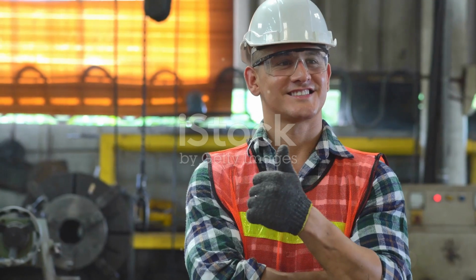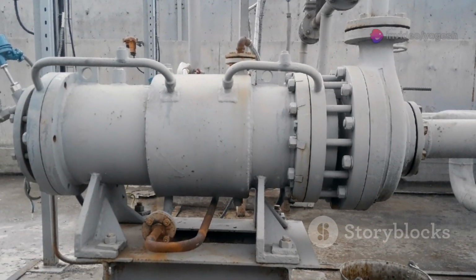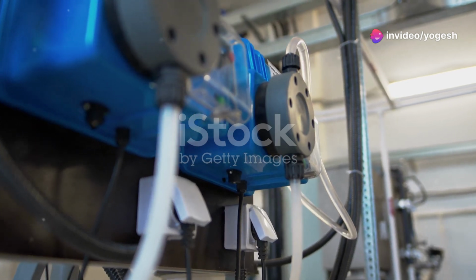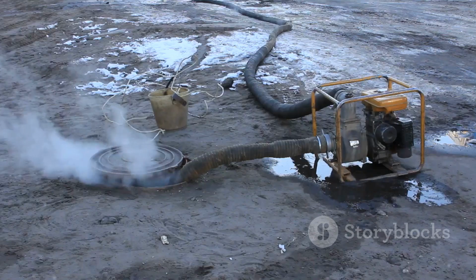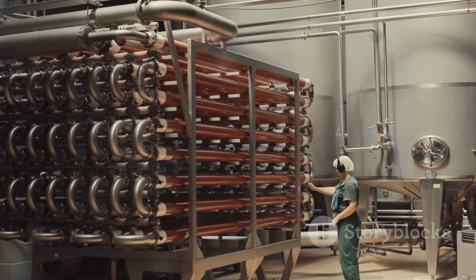And there you have it. Pumps are the hidden engines of our world. Centrifugal pumps move big volumes fast. Positive displacement pumps deliver precision and power. Each has its strengths. Choose based on your needs. Next time you turn on a tap or see a construction site, remember the pumps at work.